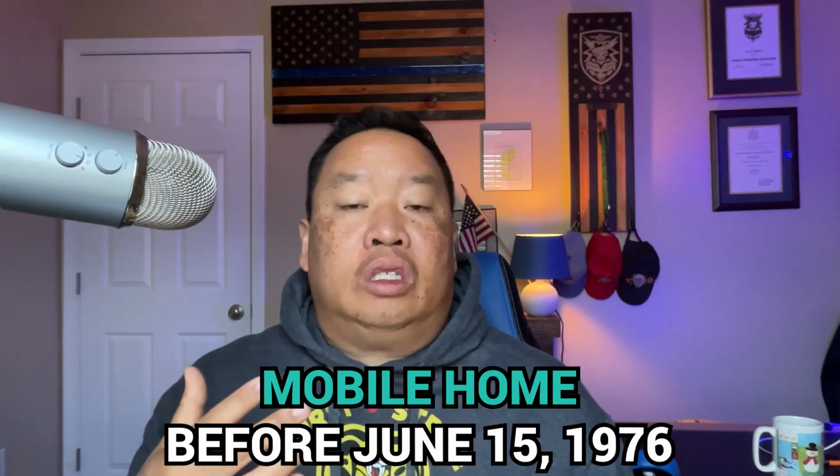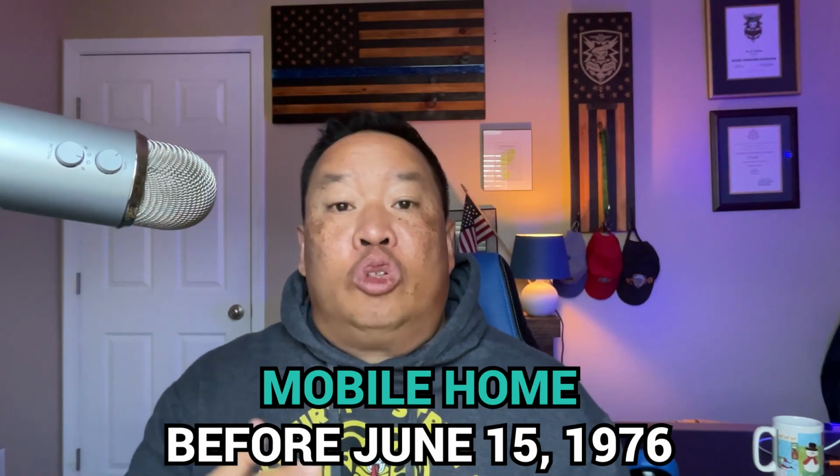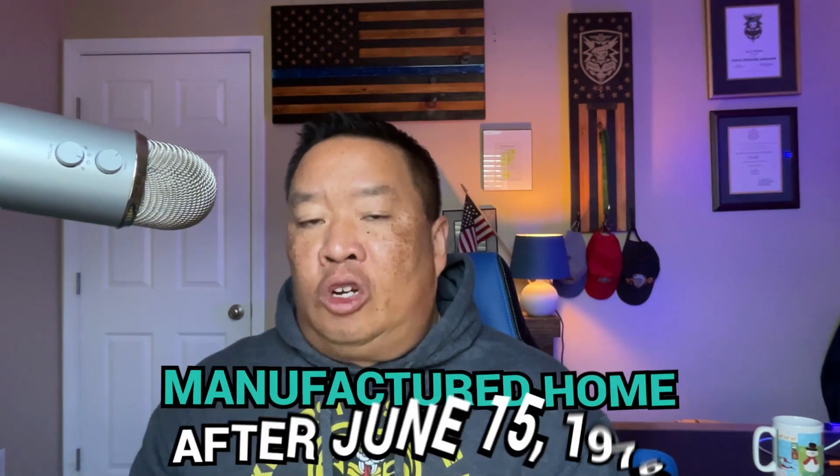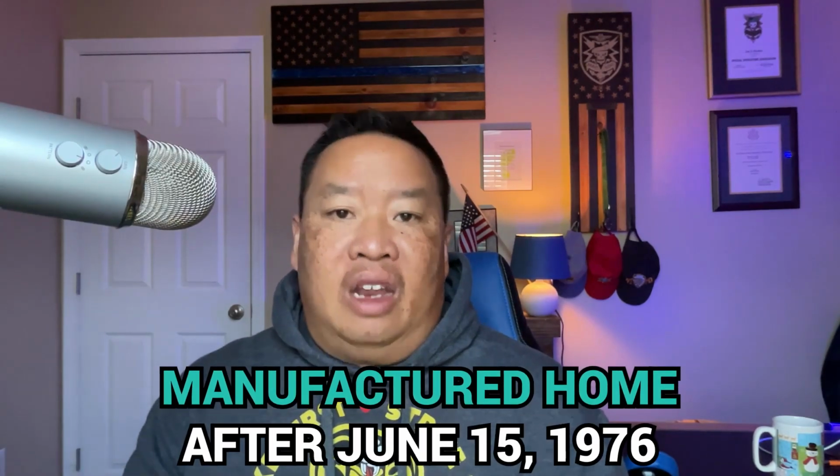So the primary difference is this. Before June 15th of 1976, it was considered a mobile home because there was no standard to building these. You kind of just build them and go. But HUD stepped in after June 15th, 1976, and started implementing these standards. So they also changed the name. So mobile home before June 15th, 1976, manufactured home after June 15th, 1976. Did you get all that?